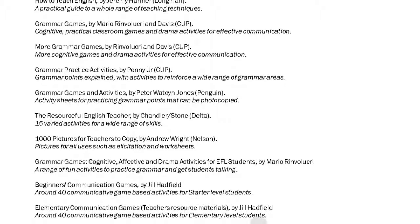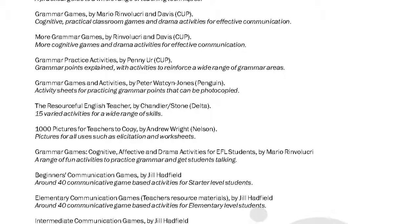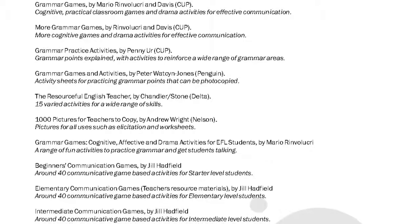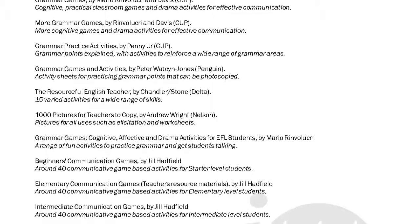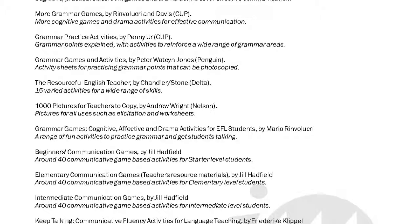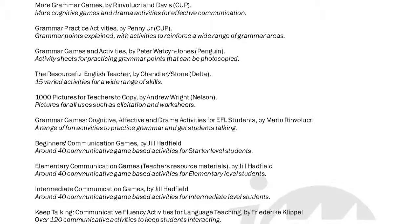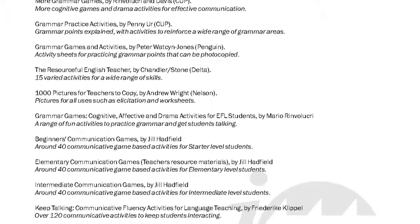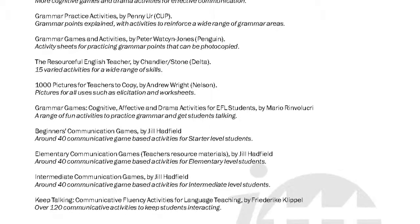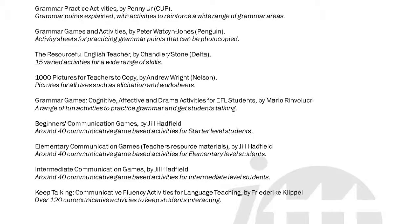1,000 Pictures for Teachers to Copy by Andrew Wright, Nelson. Pictures for all uses such as elicitation and worksheets. Grammar Games: Cognitive, Affective, and Drama Activities for EFL Students by Mario Rinvolucri. A range of fun activities to practice grammar and get students talking. Beginners' Communication Games by Jill Hadfield. Around 40 communicative game-based activities for starter-level students.